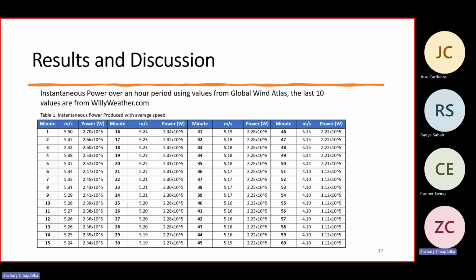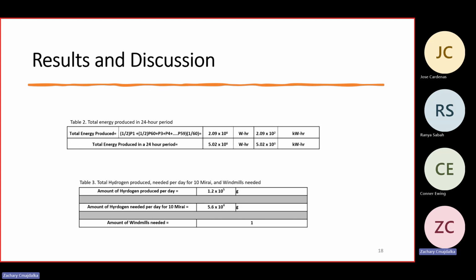Here is a chart using values from the Global Wind Atlas and Willy Weather over a 1-hour period. From these values, we managed to produce 120 kilograms of hydrogen with an average of about 5.03 meters per second for velocity. At a lower wind speed of 4.11 meters per second average, we also managed to produce enough to meet our hydrogen needed, which was 56 kilograms.